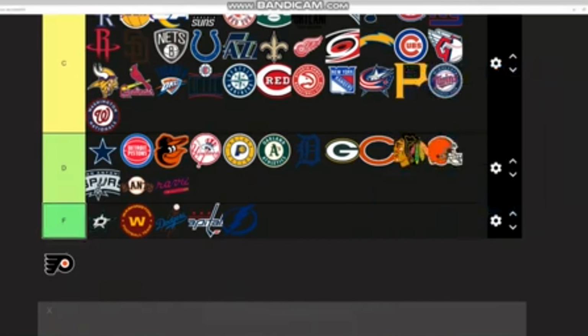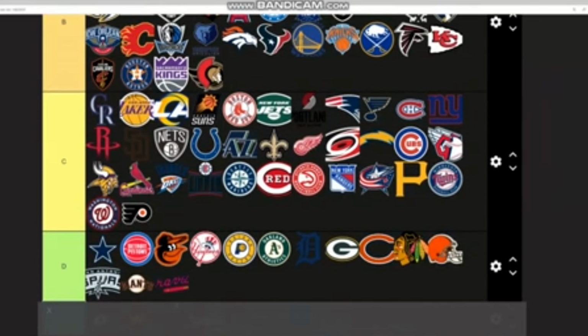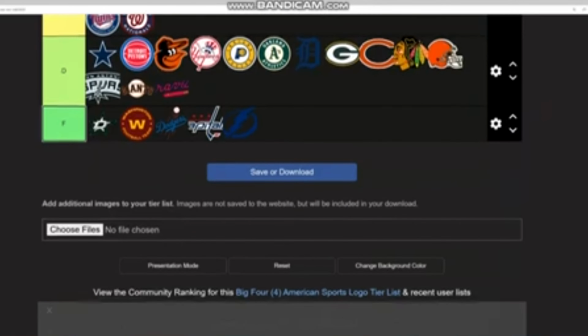The Philadelphia Flyers. It is a weirdly shaped P, and a red circle and wings. Nothing too crazy again. It's definitely a B tier. Probably in the middle somewhere. I don't really like it. In between Chargers and Cubs.